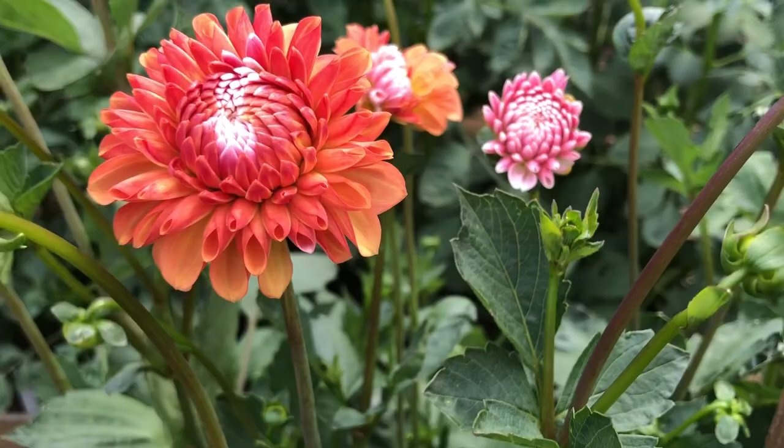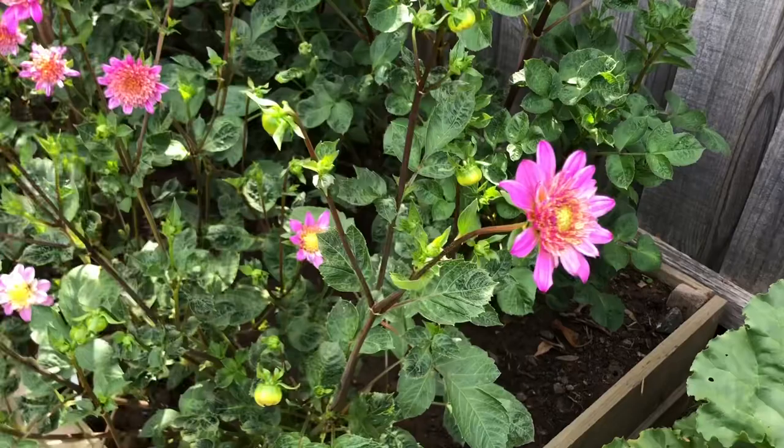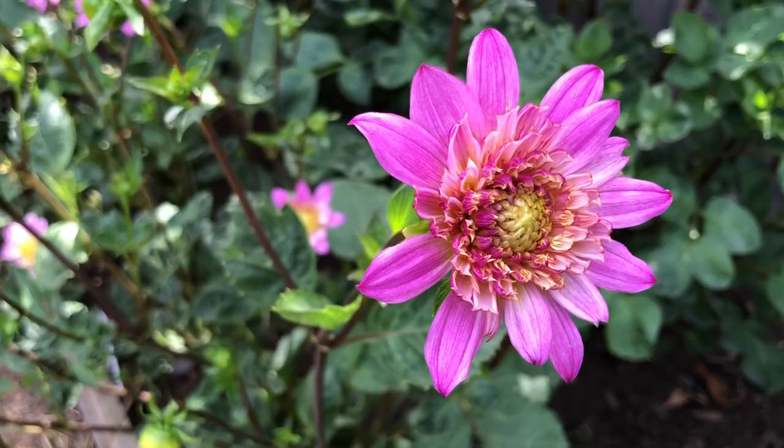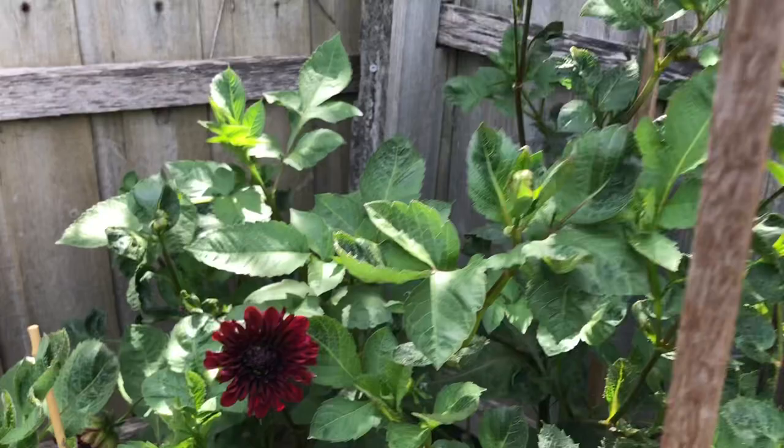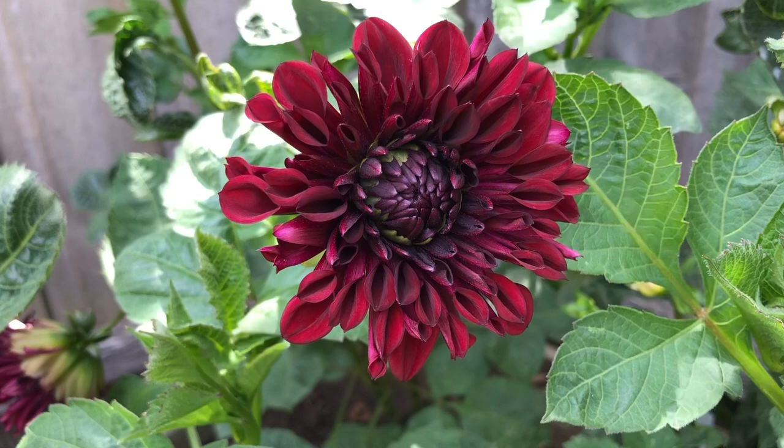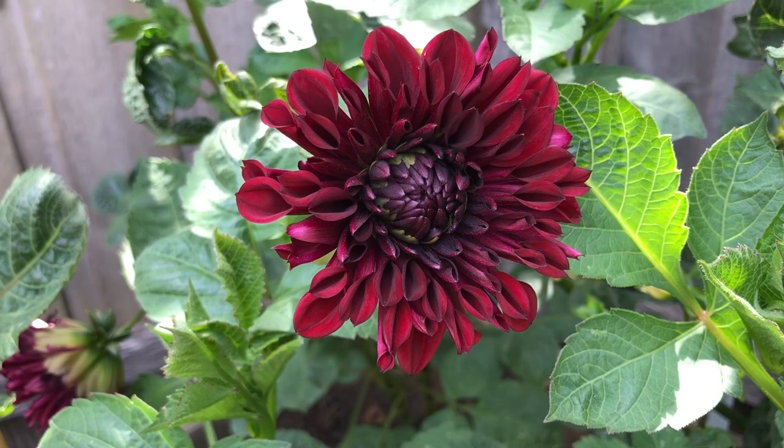Over in this bed, we've got this cute little anemone type, which is called Moe. And this is a second year seedling, very sparse flower, but we love the colour on it. And then over to this really deep one here. The first flowers on this one were really affected after the mites, but it's starting to come true now, so quite happy about that. This one's called Nugget.